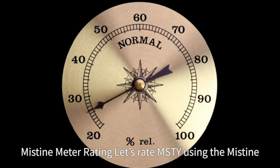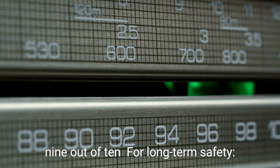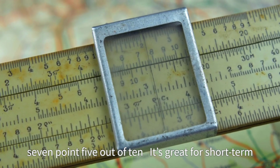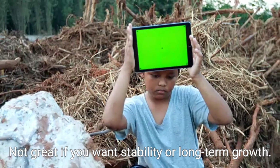Mistine Meter rating. Let's rate MSTY using the Mistine Meter. For income, 10 out of 10. For risk, 9 out of 10. For long-term safety, 4 out of 10. For simplicity, 6 out of 10. Overall, 7.5 out of 10. It's great for short-term monthly cash. Not great if you want stability or long-term growth.